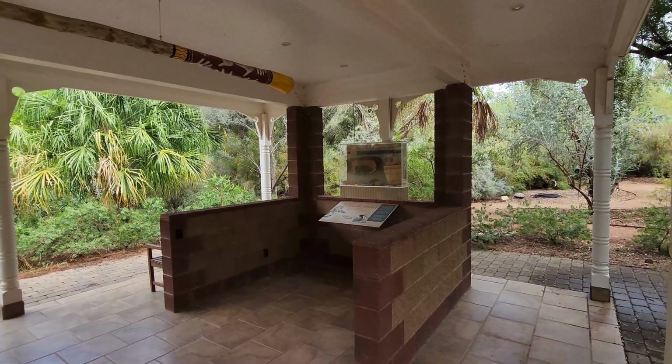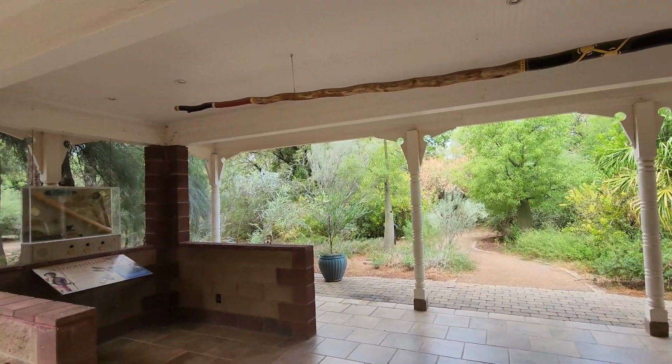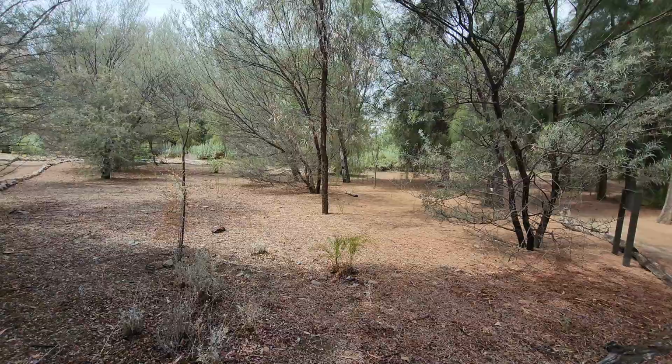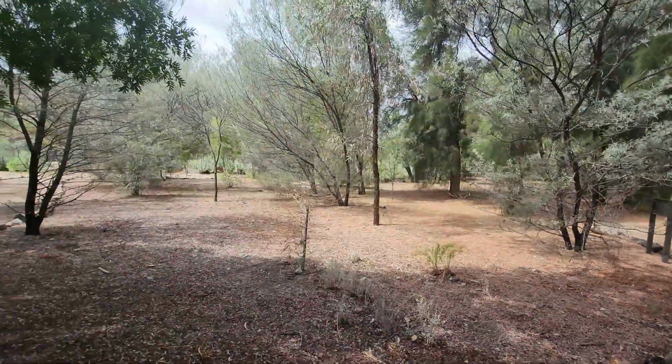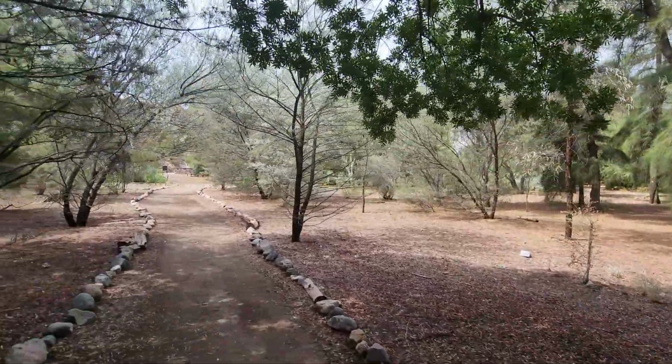And here in this structure, we have an exhibit showcasing some weapons, tools, and other historic memorabilia common to the Australian culture. You'll be amazed by the variety of eucalyptus, banksias, and other Australian species thriving in this part of the Arboretum.